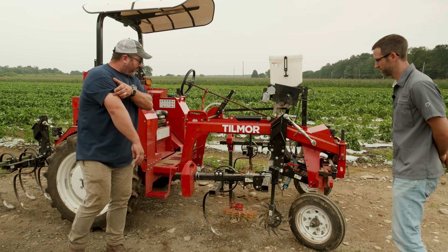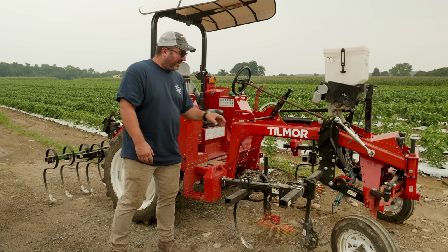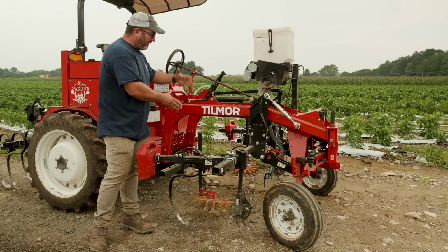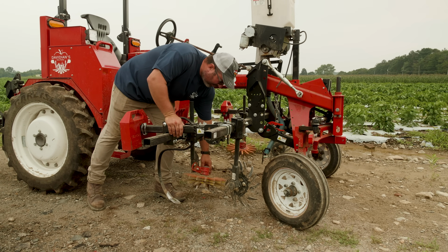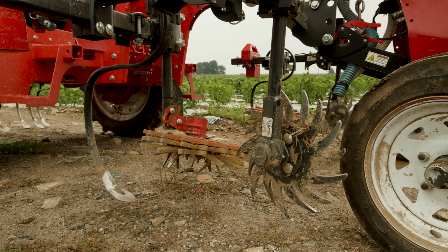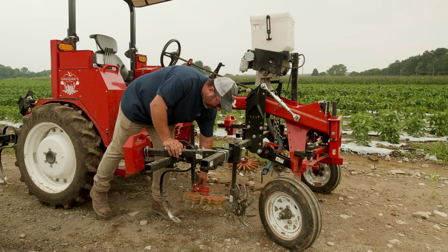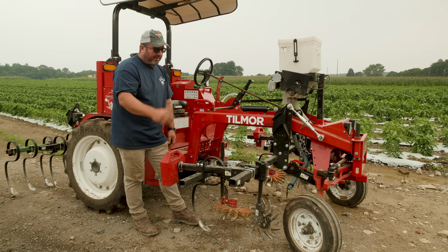So what we did is we kind of adapted this one a little bit differently because we were doing something different. The way we originally had it, this front piece was for doing in between our plastic rows. You have these thicker finger weeders, which do a great job of feathering the soil into the plastic. We went with a more aggressive steel tine in the front just to loosen up that soil and kick it over so the finger weeder had a better chance of bringing that soil in. And just simple tillage on the outside to get that loosened up.